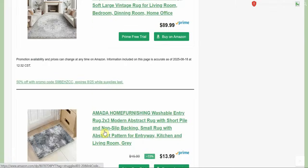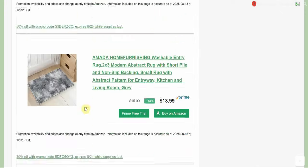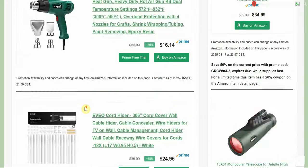So check it out. Check out all those categories. Oh, that tarp deal was really good too. They had a bunch of different sizes. You didn't have to go with the 12 by 20, but only $14.47 was half price on that. So a lot of good stuff there. Make sure to be checking that out.